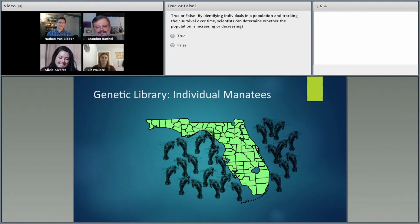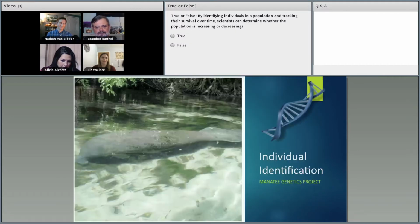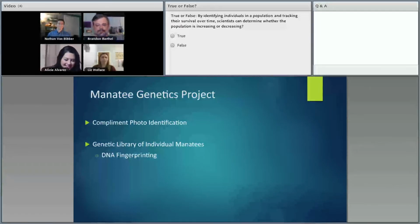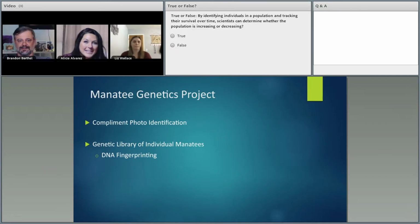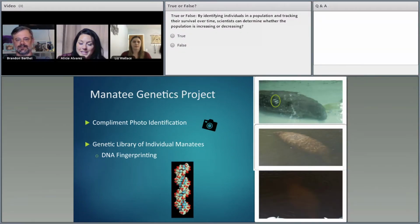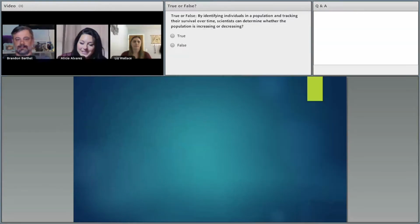I'm Alicia, and today I will be discussing individual identification and manatee genetics. So the Manatee Genetics Project works with photo identification to determine individual manatees. Photo ID uses photography and unique scar patterns to identify individuals. But what if an animal doesn't have scars, or the water's too murky to get a good photograph? That's where genetics comes in.